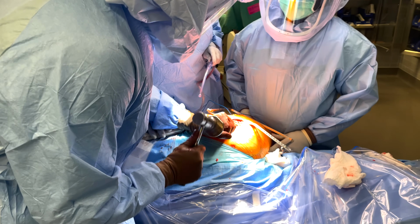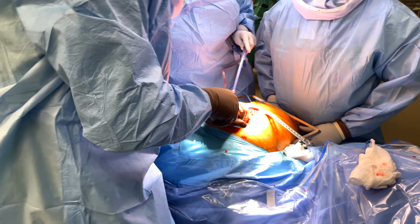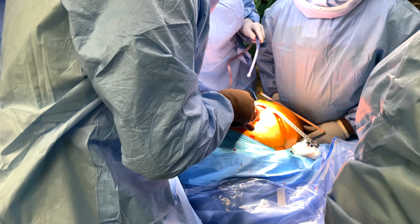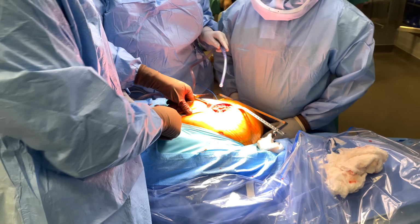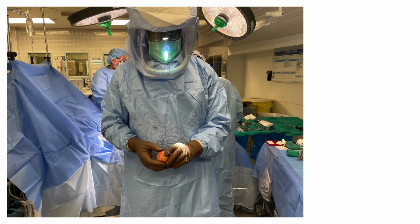This is a video of me actually reaming the canal. So before this stem goes inside the bone here, I have to prepare the canal, which means I stick a reamer and a broach inside the bone to create a cavity. And then I can put this implant in here. This is a picture of the femoral head right here.